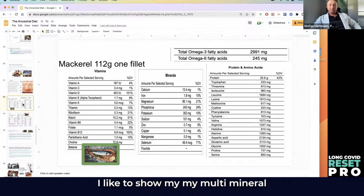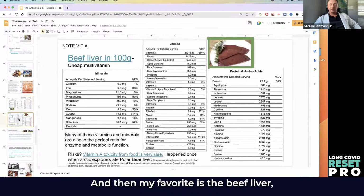And then here I like to show my multi-mineral, my multivitamins here, mackerel, right? Plenty of omega-3s, very low omega-6s. Specifically, it's a good source of mackerel. You get a decent amount of vitamin D, 403 units, not a whole lot, but decent amount. You get B12. But the important part of that is you're getting really bioavailable forms of these nutrients, right? You get magnesium, phosphorus, you get a little bit of zinc, selenium, and then you get all your amino acids, right? Fantastic.